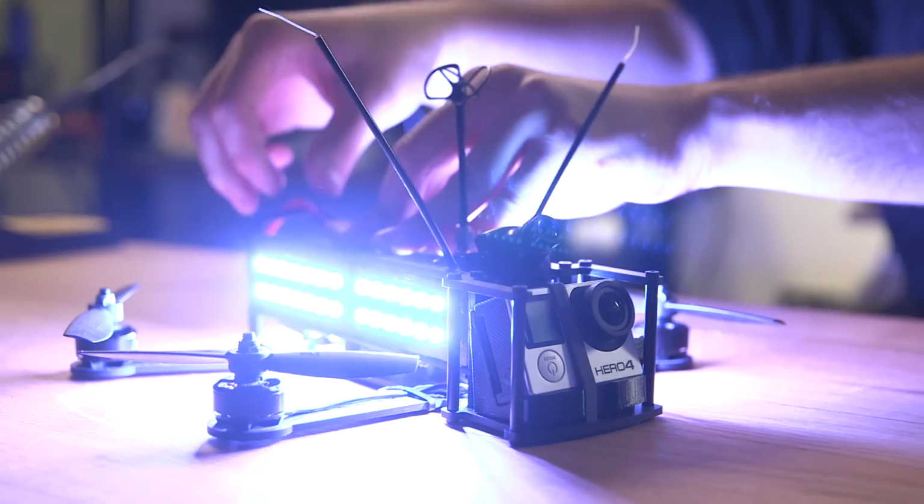They're capable of about 80 miles an hour. They stay in the air for about 6 minutes. They hold a GoPro front config because we do a lot of filming.